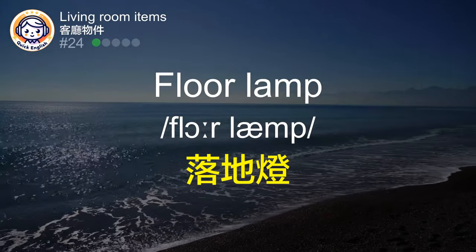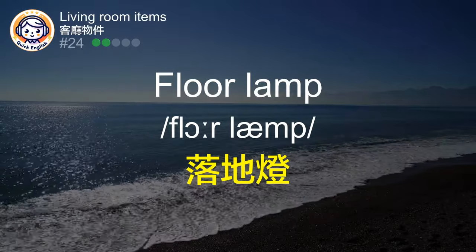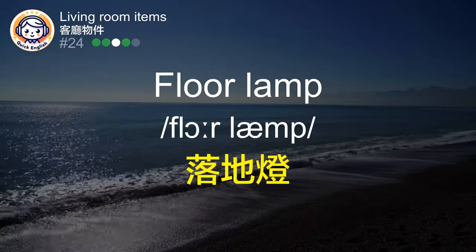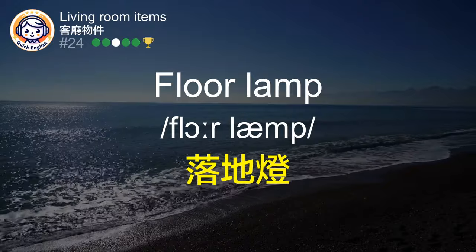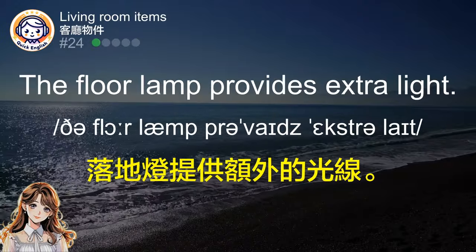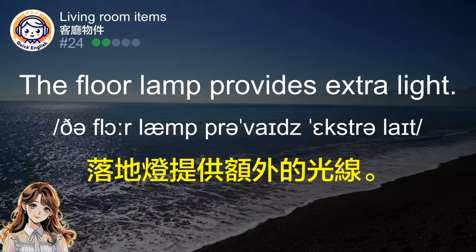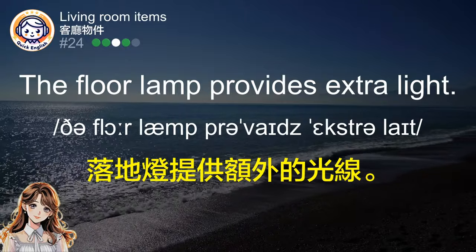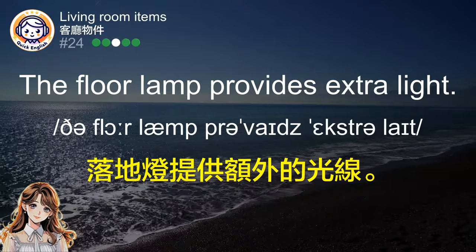Floor lamp. 落地灯。 Floor lamp. The floor lamp provides extra light. 落地灯提供额外的光线。 The floor lamp provides extra light.